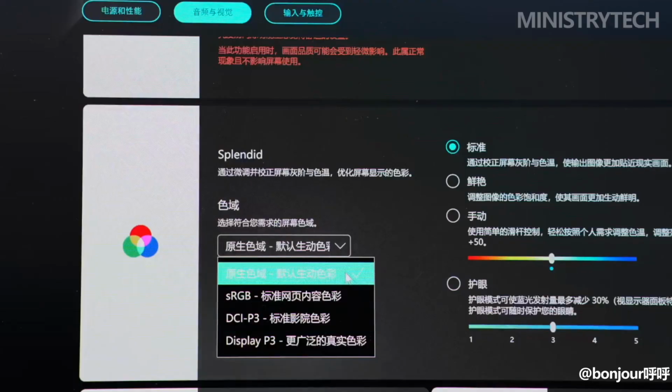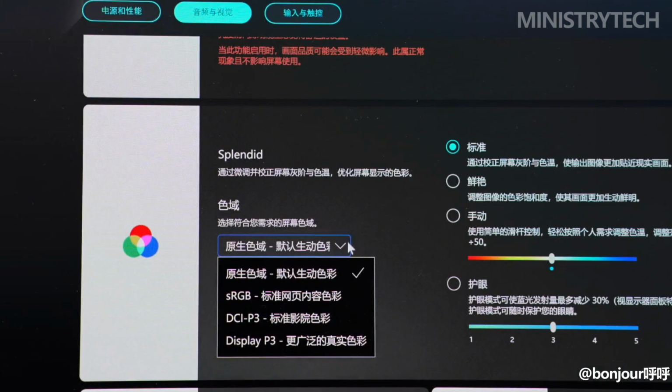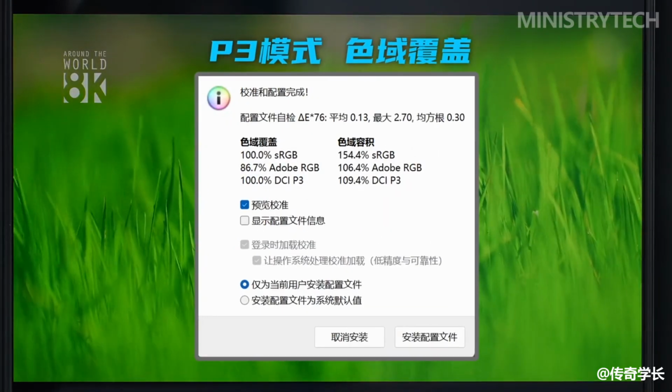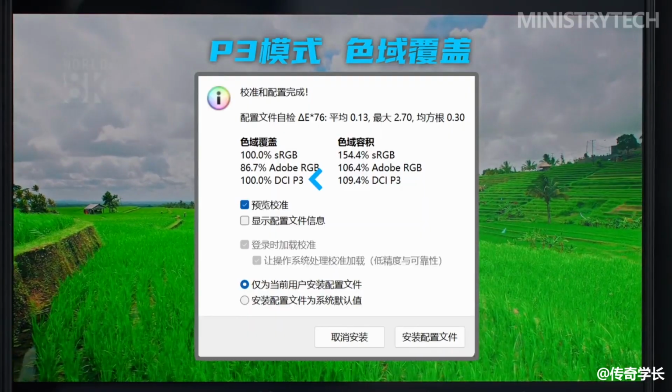Compared with ordinary IPS panels, OLED shows a better picture performance. HDR has a higher dynamic range and can better restore the real situation that our eyes can see. Since OLED can keep no light at all, this will make the black more pure, and there will be no grayish black like the IPS screen.